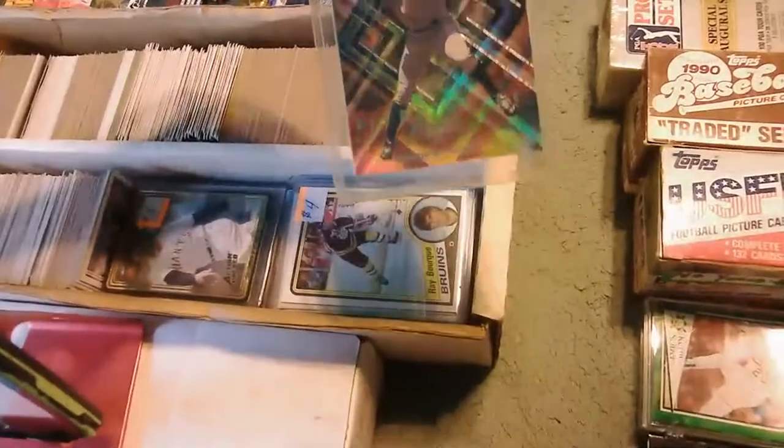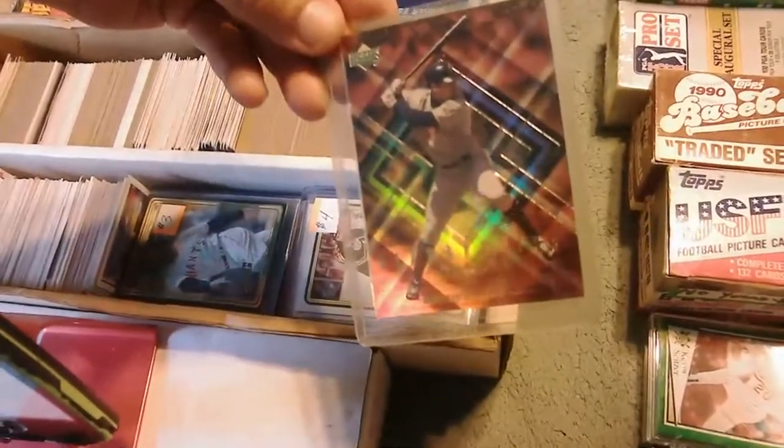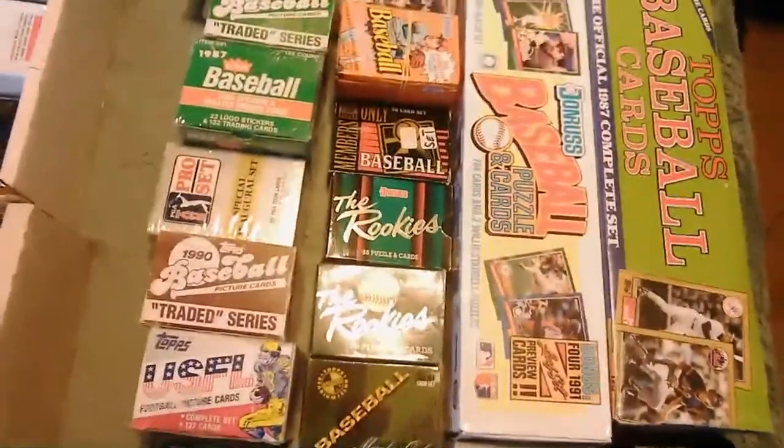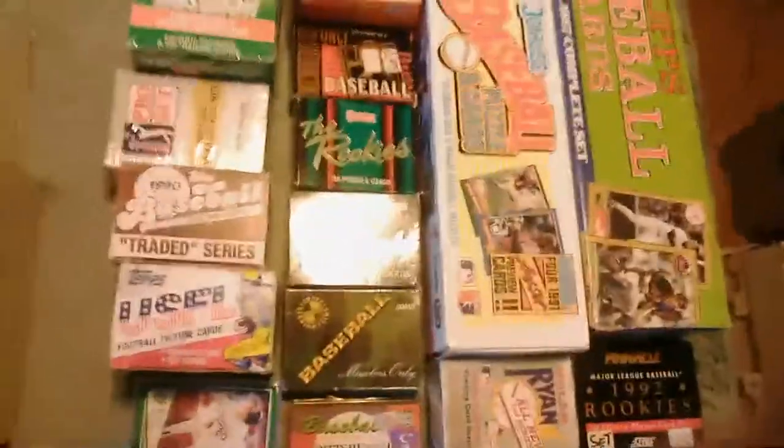And then I bought this Manny Ramirez card off of another seller for $4. The guy wanted $7 for it. I got him down to $4. Some of the guys had crazy prices, crazy overpriced stuff, and I wasn't going to pay that.